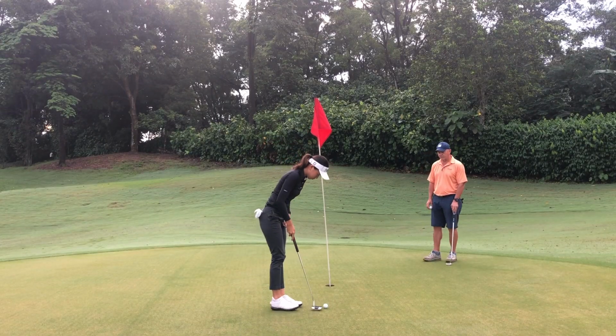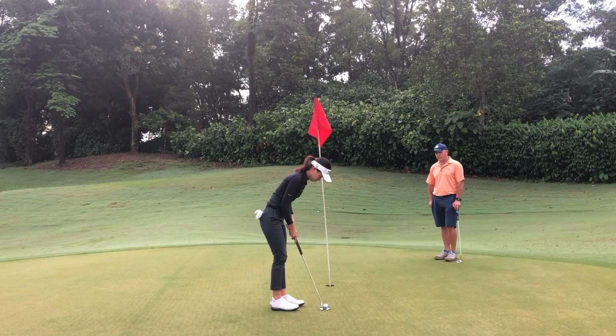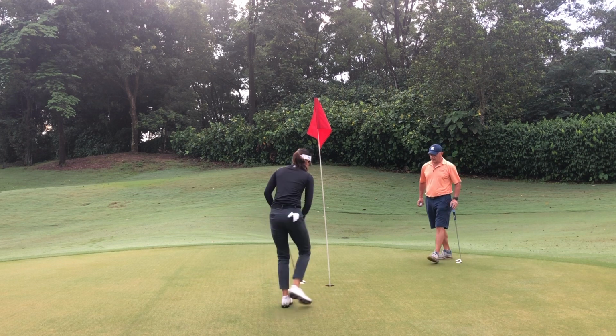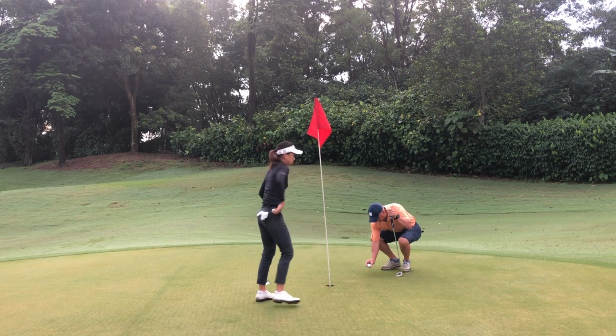As for now, in Malaysia, it is kind of like monsoon season. It has been raining every single evening and night as well. So the grass is very, very wet. There's a lot of dew on the grass as well as the rain that has accumulated overnight.